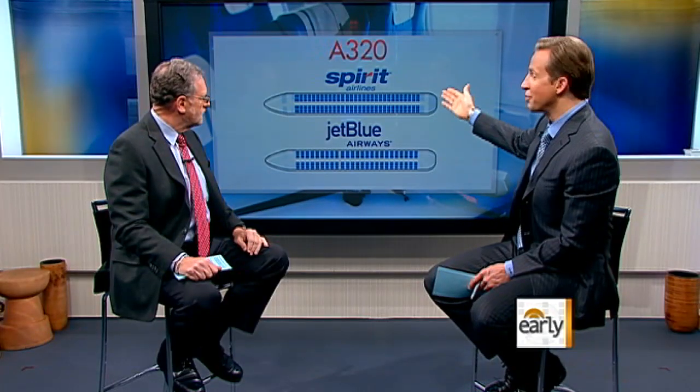You can have the A320 here, but on Spirit, let's say, versus JetBlue, there is a slight difference, as you can see. Oh, there's a big difference. Over 30 seats on Spirit, more on the same particular equipment than JetBlue. Look at that. Oh, 178 seats on Spirit. And by the way, those seats on Spirit, you'll love this. They don't recline. Good luck. So JetBlue, much better deal.